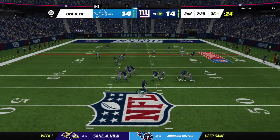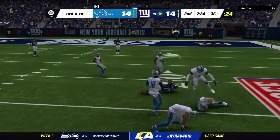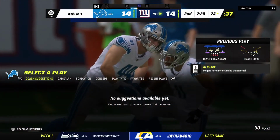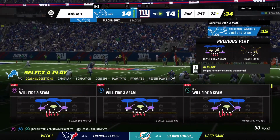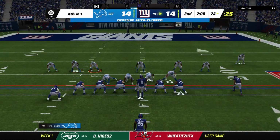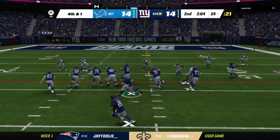Operating from the gun, Jones. This is caught by Robinson. Well, this is going to depend on the spot, but it's not a very generous one. He looks to be about a yard or so short. It's a pickup of 13, but they're still a bit short, and it'll be 4th down. They don't need to run another play here before the 2-minute warning. Let's see if they do it anyway.